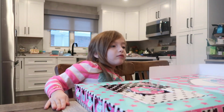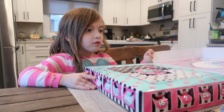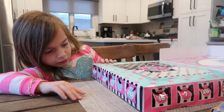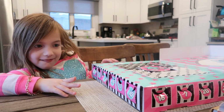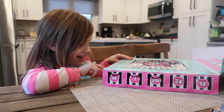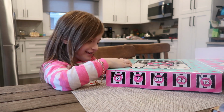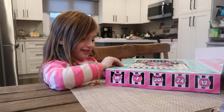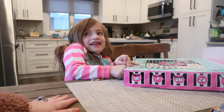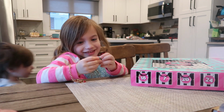Bella's turn. All right, Bella's turn. 22, and actually 22 and 23 are on the same side. So 22, 22. What is that? You're looking right at it. Yep, all right. That thing is wrapped around in there. All right, so let's see, what did you get for 22? Oh, gotta unwrap it.